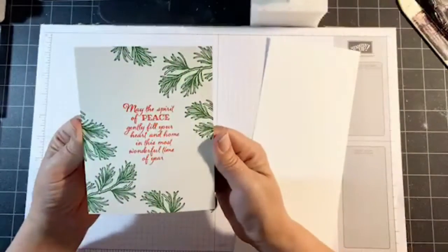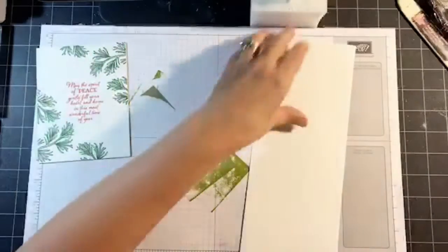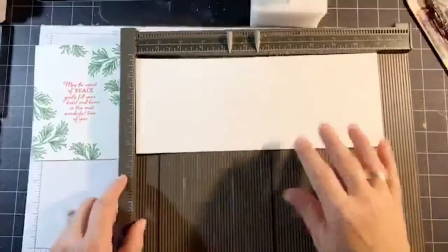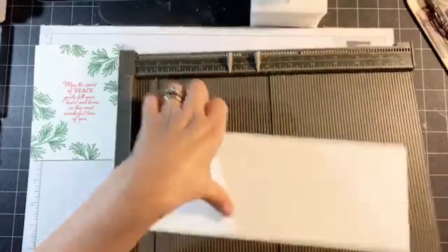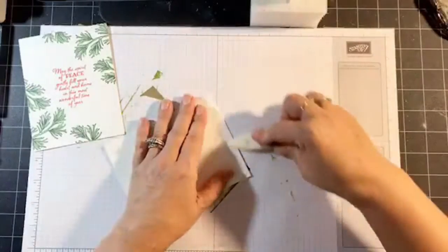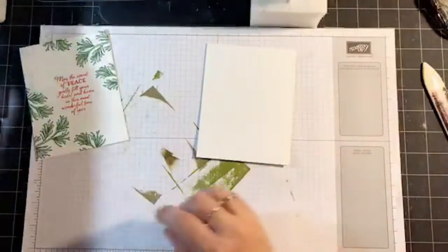So I'm going to start out with card number 1. This is my clean and simple card. It's a 1-layer card. I'm using the thick Whisper White, 11 by 4 1/4, and I'm going to score at 5 1/2. There's no layers on this card, absolutely no layers.